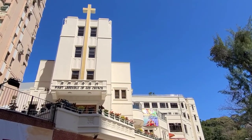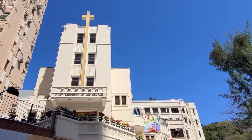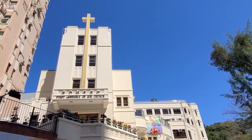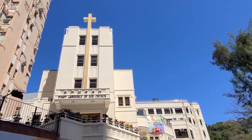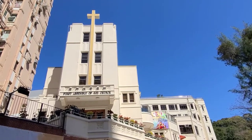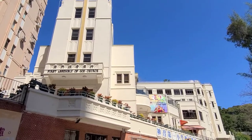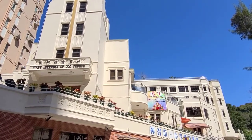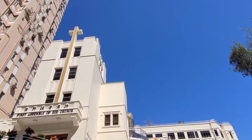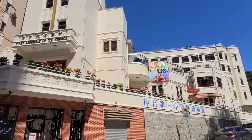One of the more standout buildings in Kadoorie District is this church. It looks like a post-war building, maybe even before the war, like Art Deco style. This is the first Assembly of God church, and it looks pretty nice here this morning, bathed in beautiful sunshine. Lovely blue sky.